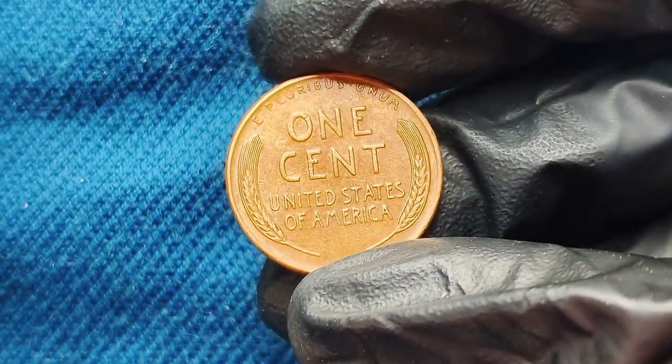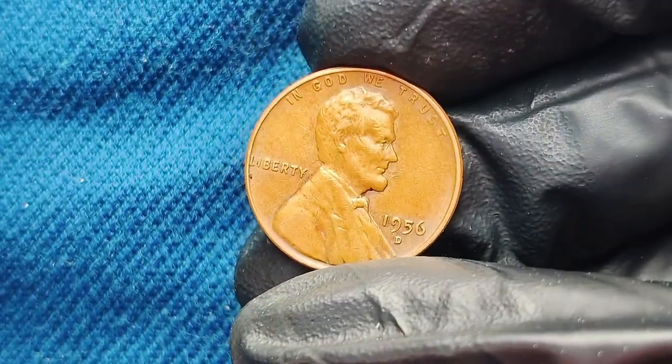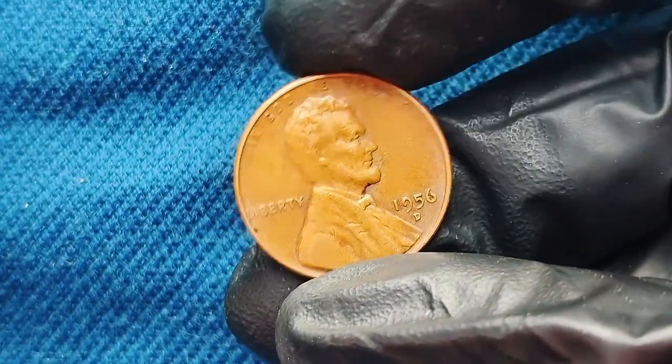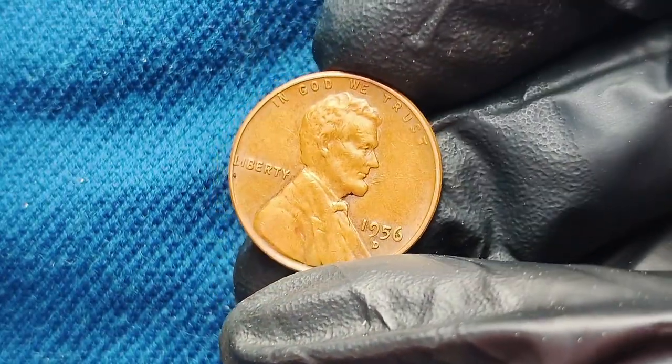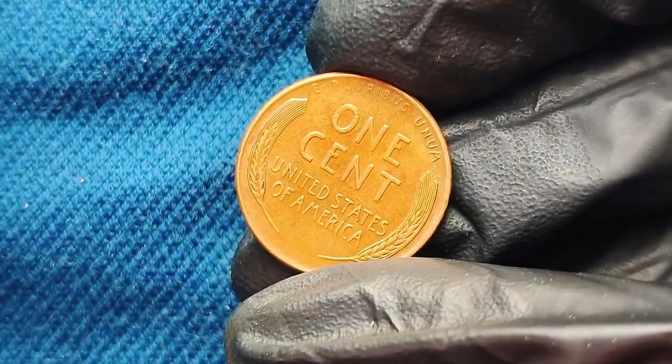Most people will never wonder. Most people will never even look at the date. But the people who do, the people who take the extra 5 seconds, those are the people who find the coins that change their lives forever. So let me ask you, what if your next coin is the one?